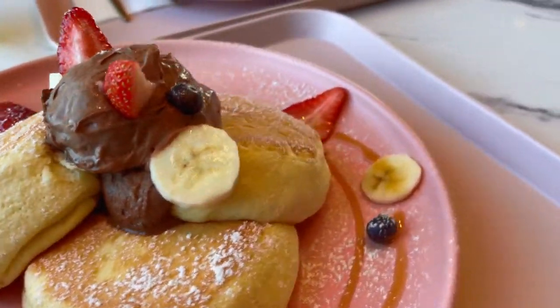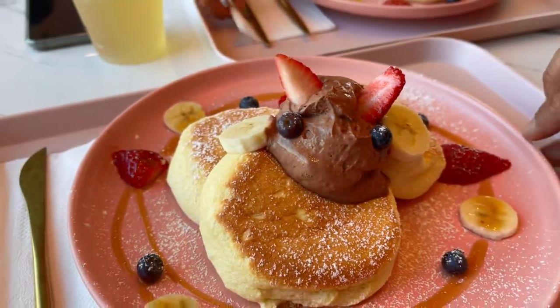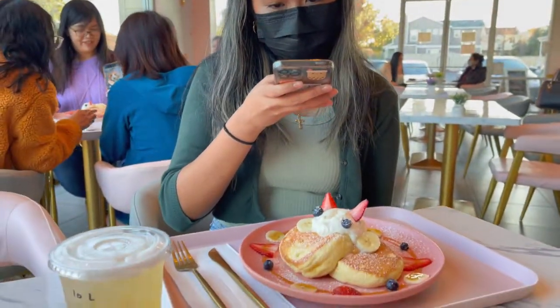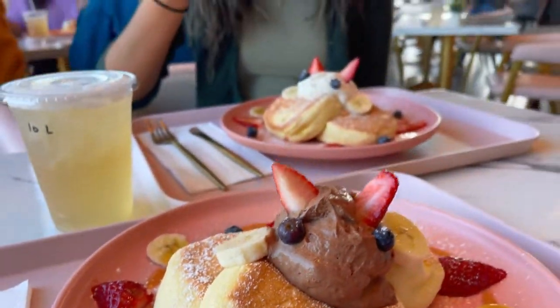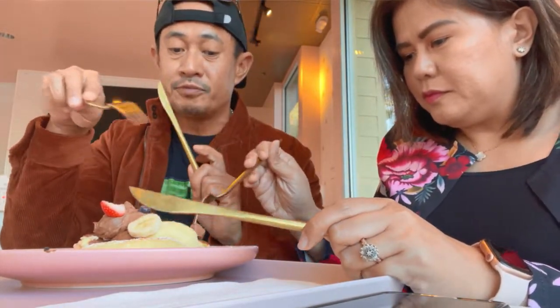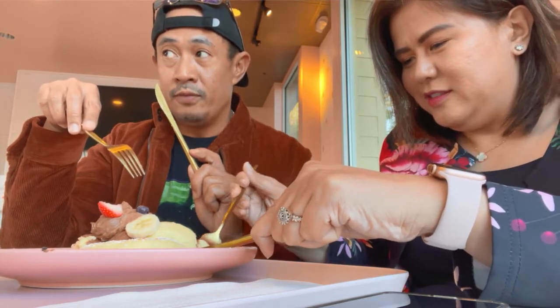I need one more utensil. You have to ask. Wow, look at that. That's the original souffle, and this is the chocolate souffle. The first bite: presentation wise, it's really nice because it's very neat. That's why it's expensive. It takes a while, but then they give it to you.